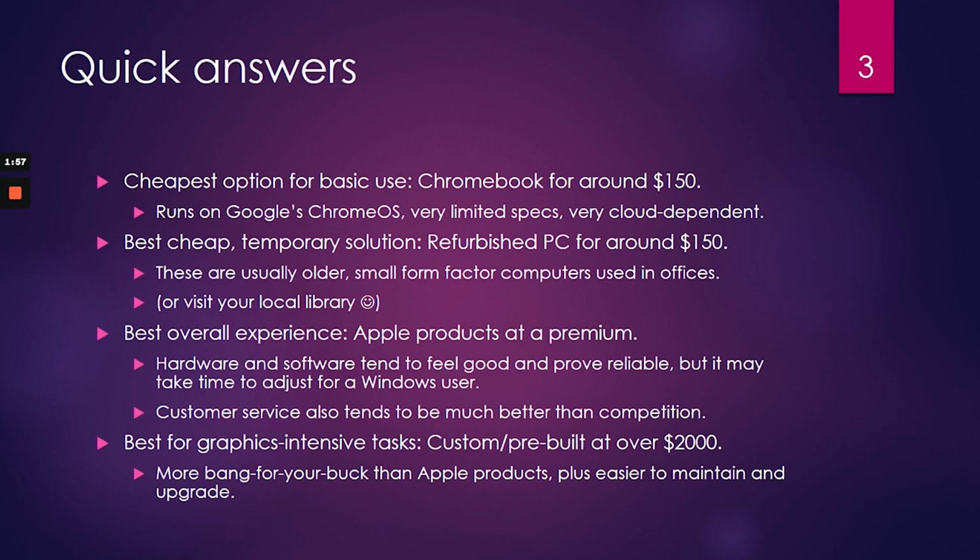Plus, they're just easier to maintain and upgrade piece by piece. That's one of the draws of building your own computer, is if you get yourself a nice big tower, build it with the basics. As money becomes more available or as later technology comes out, you can upgrade it, and in the long run, it'll save you a whole bunch of money.